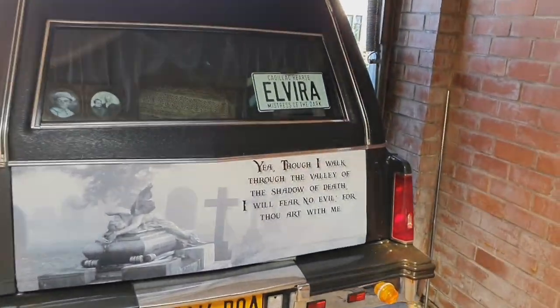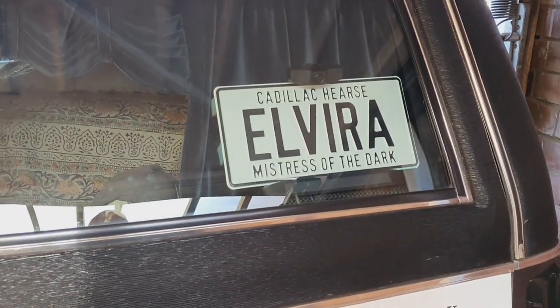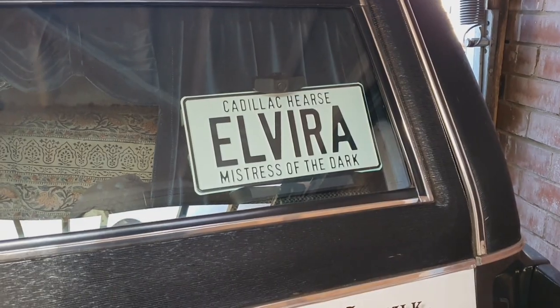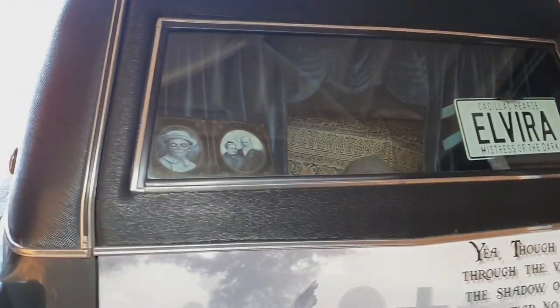If you've followed me just recently, you'd know that I've been doing a little bit of an install on there. I'm a massive fan of Elvira, which will make sense in a minute when I tell you all about the inside. Did the engine last week, had a bit of a chat about that, and this week it's all going to be about the interior. Let's have a wander around.